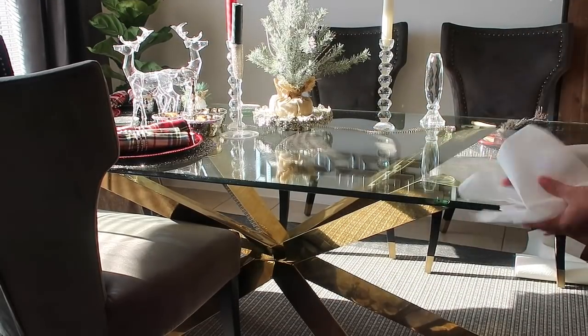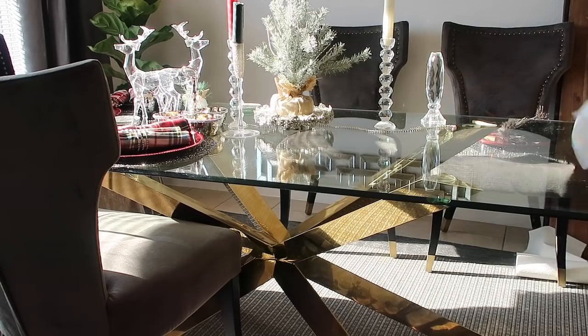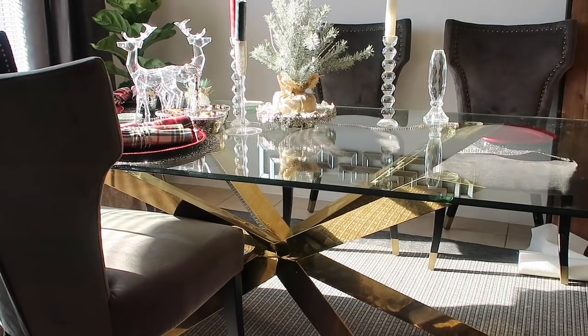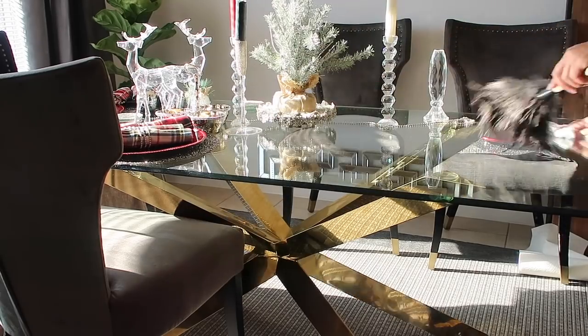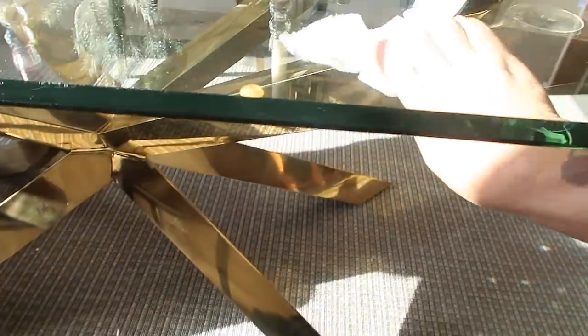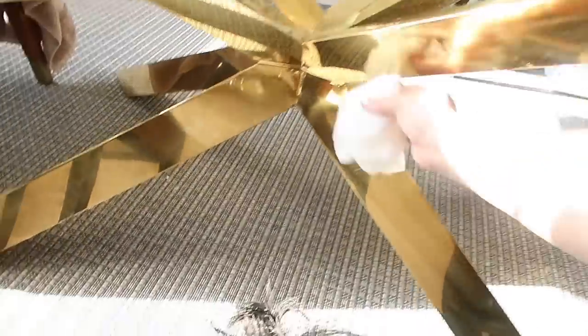And then right now, since we had dinner on the table, I'm going through and wiping off all the extra fingerprints and cups. You can see how sticky this is from last night. We didn't wash the table after we ate dinner. So I'm just going through and cleaning up this morning.